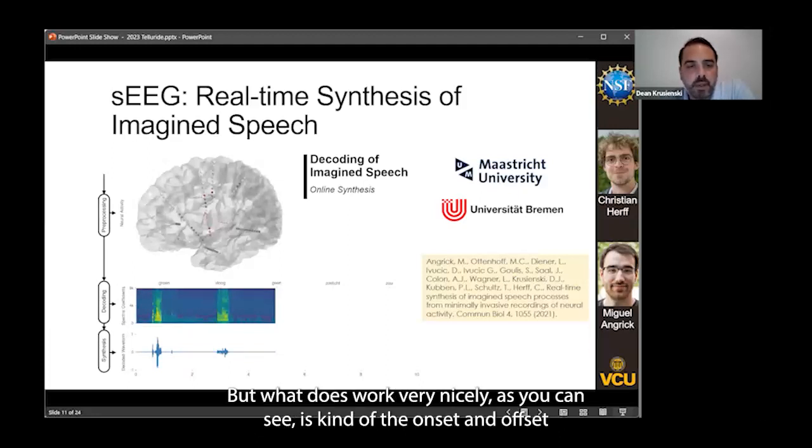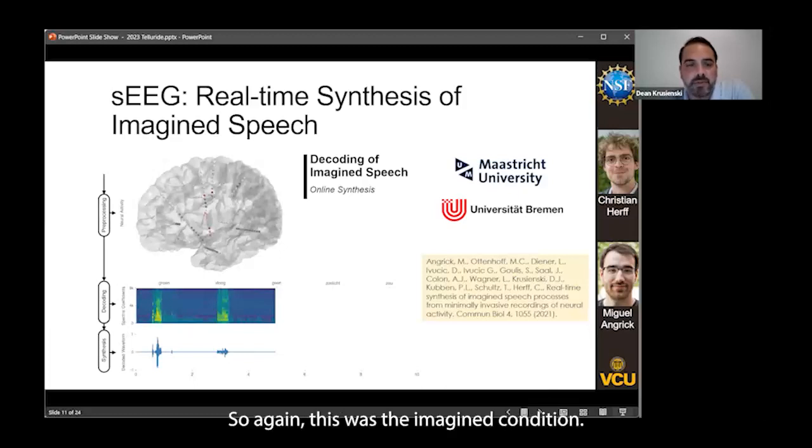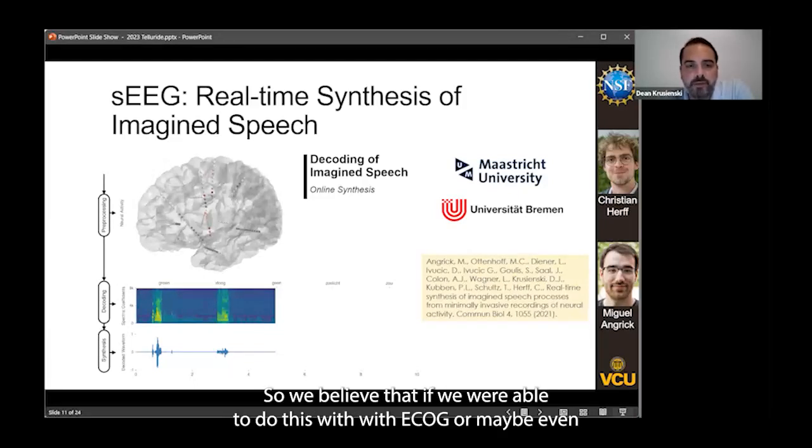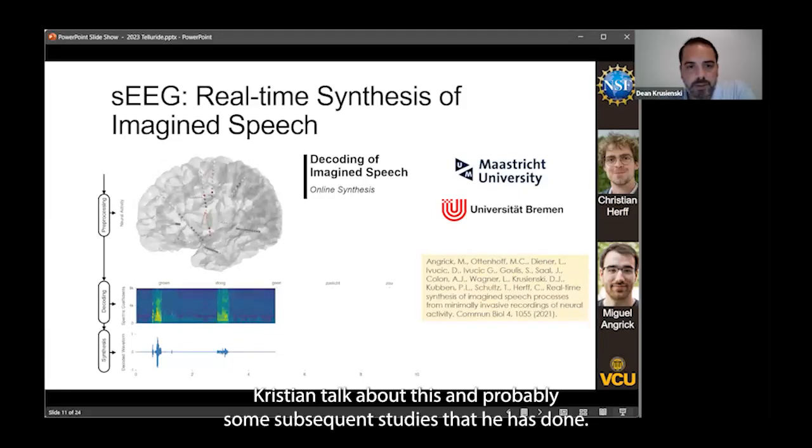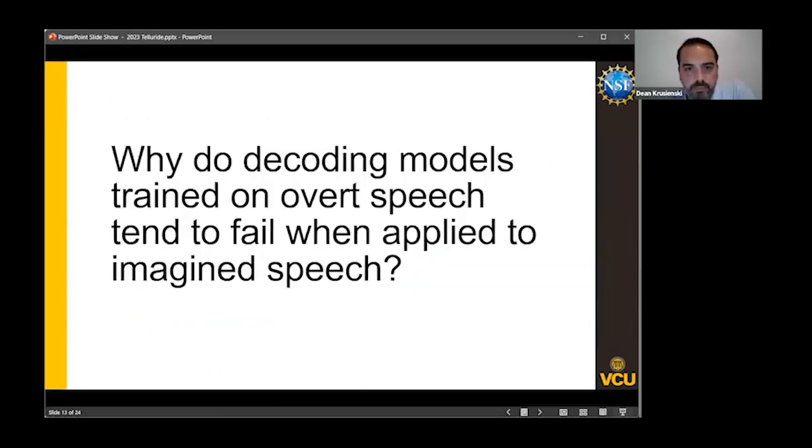But what does work very nicely, as you can see, is the onset and offset detection of the individual words, even for the imagined condition. Again, this was the imagined condition. We believe that if we were able to do this with ECOG, or maybe even the combination of ECOG and SEEG, we could achieve much better results. But again, I'll let Christian talk about this and probably some subsequent studies that he has done.